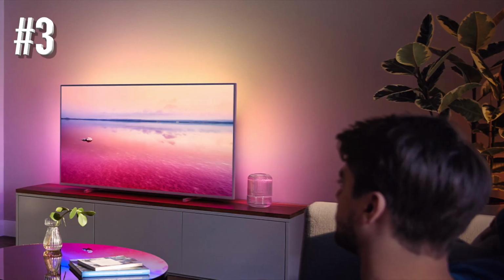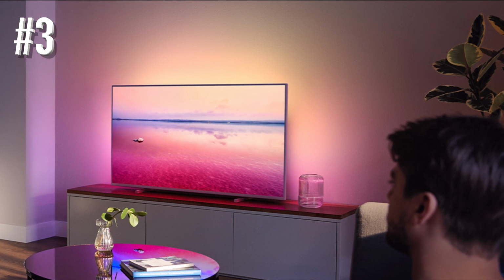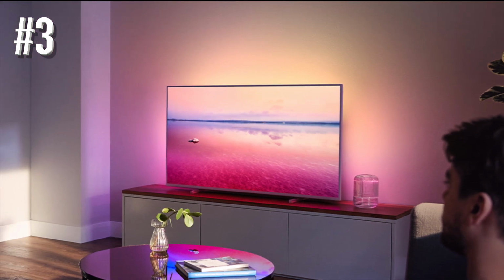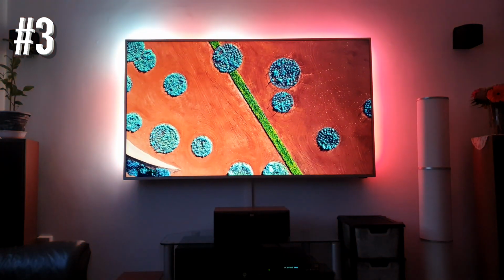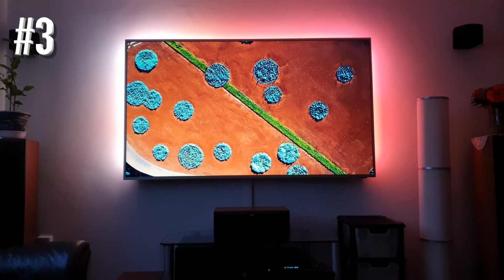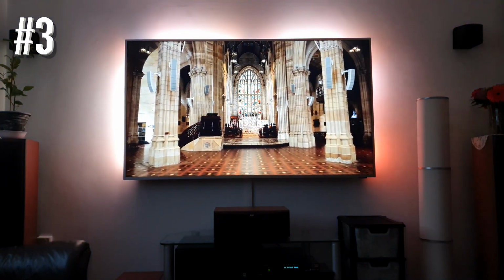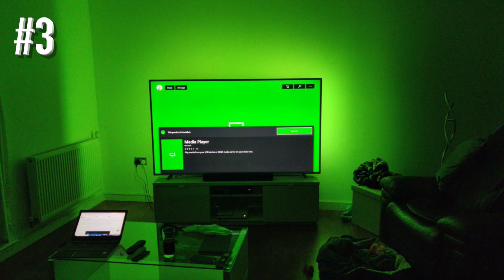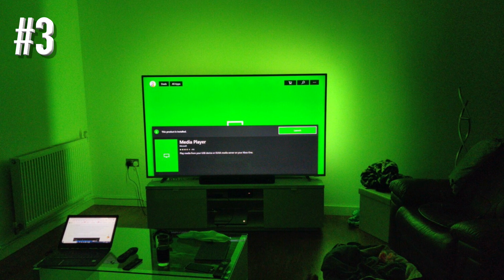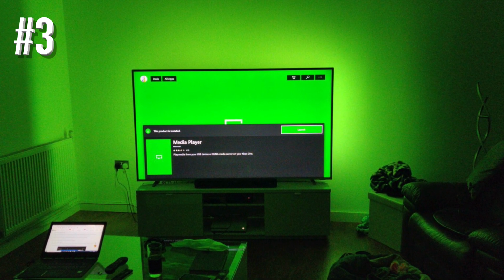This 4K LCD TV uses an LED backlight and local dimming to deliver strong colors and bright highlights, but with solid blacks too. It includes Philips Pixel Precise Ultra HD processor, which upscales and enhances SDR and HDR content while also applying effective motion smoothing.